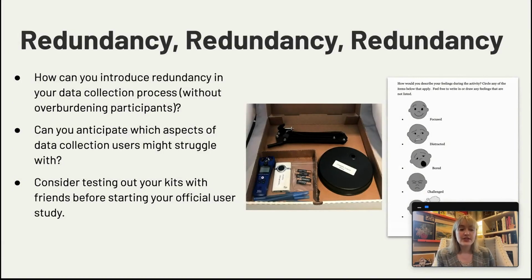The next consideration is redundancy, redundancy, redundancy. So thinking about how you can introduce redundancy in your data collection process without overburdening participants. So for example, I collected video data, audio data, as well as had participants complete a survey after their interaction in order to ensure that I gathered some data even if one of the data collection technologies malfunctioned due to user error.